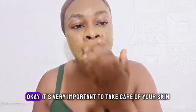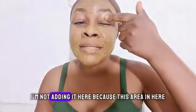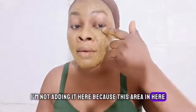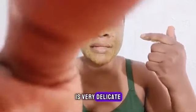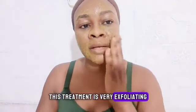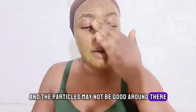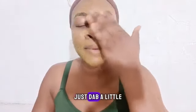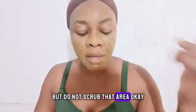Okay, it's very important to take care of your skin. I'm not adding it here because this area and here under your eye, around your eyes, is very delicate. These are sensitive parts. This treatment is very exfoliating, and the particles may not be good around there. If you want to apply, just dab a little, apply little by little, but do not scrub that area.